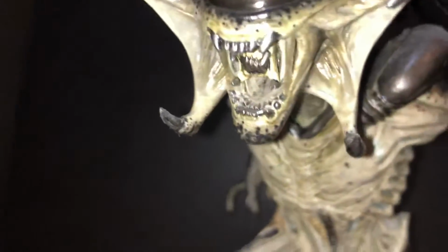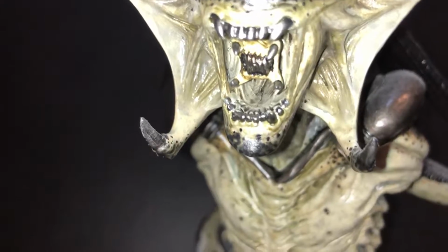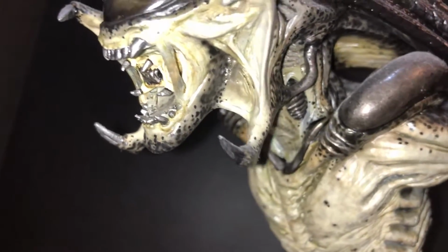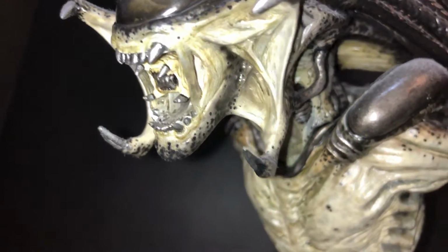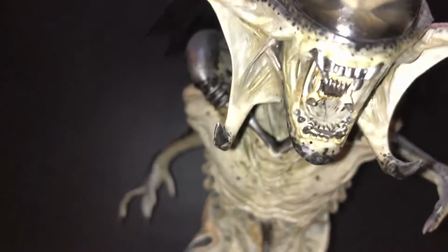Let me try to back up a little bit so you can maybe see it a little bit better. So you can clearly see the inner tongue. I'm gonna rotate it and you can see the jaw. So a little bit too many jaws, right? It's got the predator jaw, it's got the alien jaw, it's got the alien tongue. So there you have it.